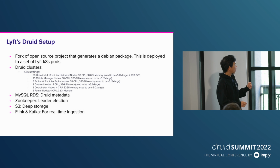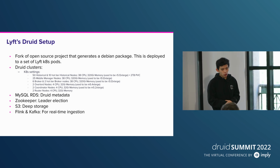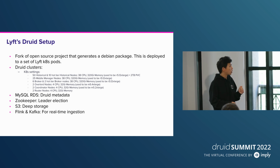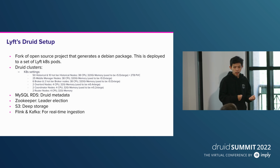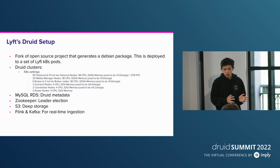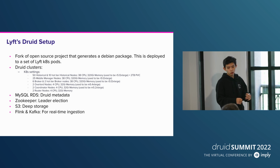Next, I'm going to talk about how we set up Druid at Lyft. We use the open source fork and generate a Debian package, and then deploy it to a set of Lyft Kubernetes pods. At Lyft, we have another team that builds the Kubernetes infrastructure on top of EC2 instances. Prior to 2021, all the Druid components were directly deployed to EC2 instances.